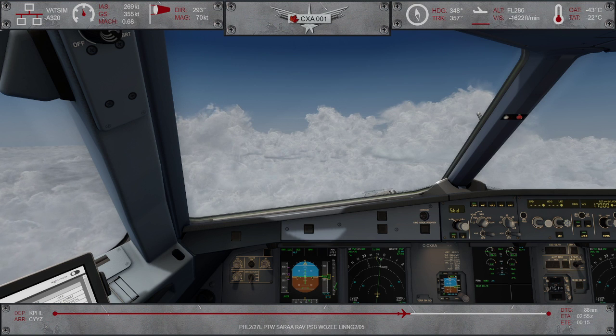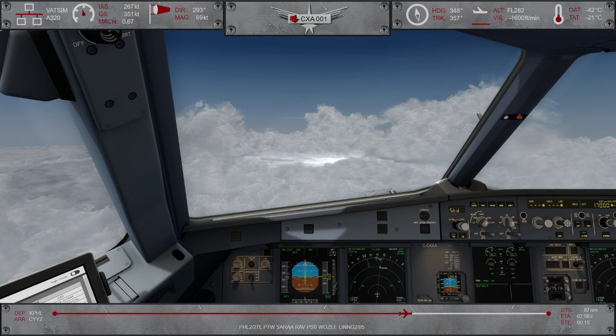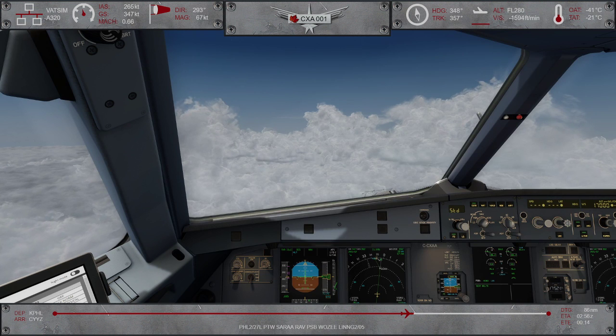Air Canada 517, I show you 1,000 feet above your assigned altitude. Descend and maintain level 370. Yes, I have that. That's the weather. Delta 1462, wind 120 at 3, runway 28 right, clear to land.